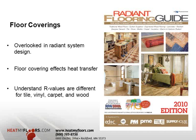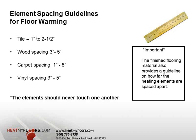So we want to understand floor coverings, but we also have to understand R values. And I'm not trying to teach you here to be a radiant floor guru designer. I'm just trying to give you a perspective that different floor coverings have different R values, and that is going to be the key to designing the system. So the element spacing guidelines determined here on floor warming is what I'm going to refer to.